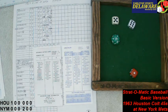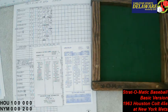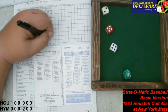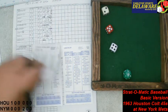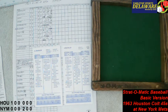Top of the order is coming up. I like the pitcher in there. Let him stay. Ken Johnson is going to face Carl Willey. 5-6 and draws a walk to extend the inning. Pitcher is helping himself, patiently waiting for Willey to throw a pitch that is not Willey's.